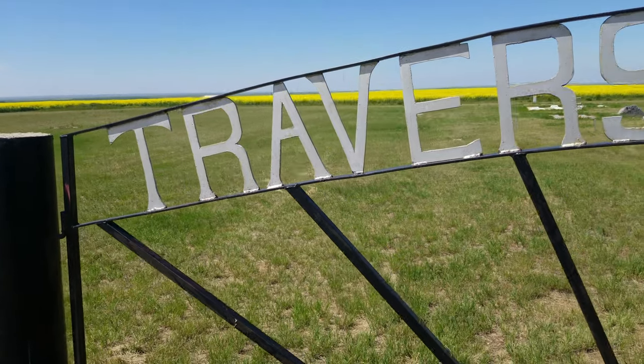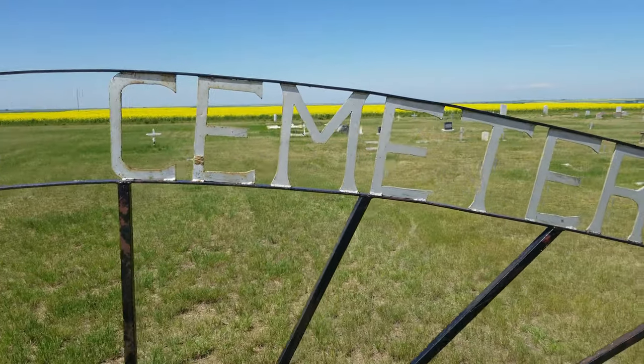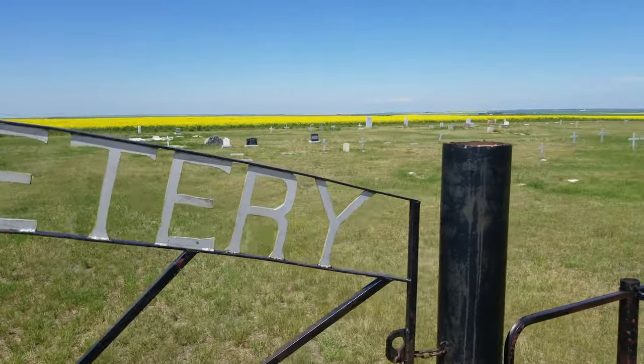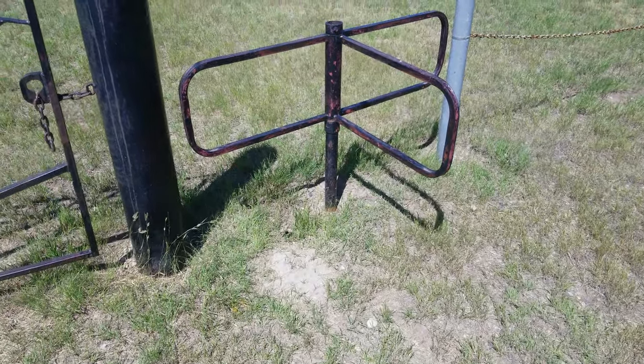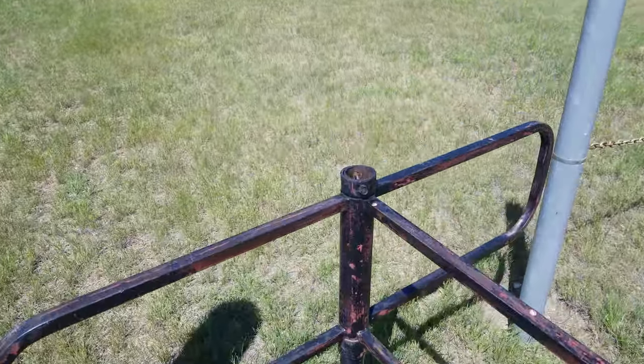Well, believe it or not, we've been on the road for about 3 hours, and this is our first real stop. We are here at the historic Travers Cemetery. Now, here's something I don't think I've ever recalled seeing before. A cemetery with a turnstile.